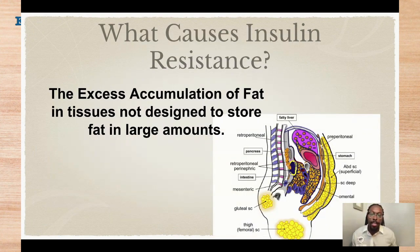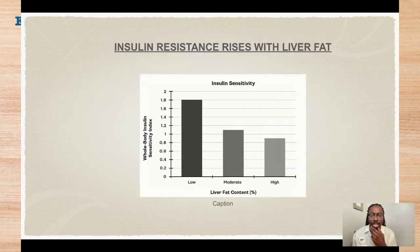So what causes insulin resistance? Insulin resistance is caused by the excess accumulation of fat in tissues not designed to store fat in large amounts. If you get nothing else from this presentation, understand this. I'll read it again. The excess accumulation of fat in tissues not designed to store fat in large amounts. And this is the tissues all over our body. All right, and I got to move a little quicker because I know we have a few more slides left. Insulin resistance can actually be measured in the liver. And as the amount of fat in your liver increases, your sensitivity to insulin decreases inversely, right?